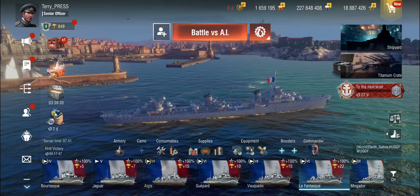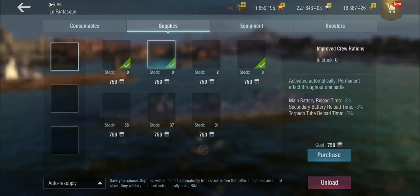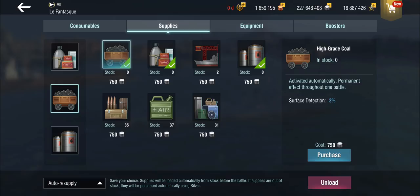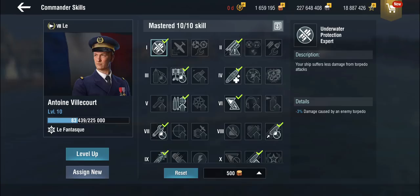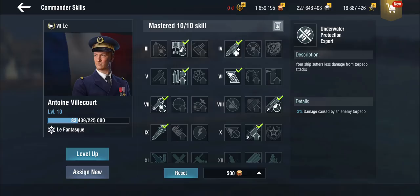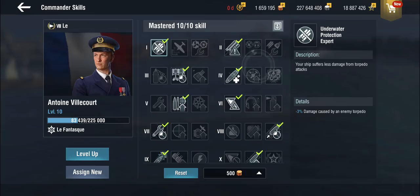I personally prefer a more aggressive playstyle. You could even trade out the high grade call here for surface detection for the preventative maintenance pack, but it's not going to make a huge difference. But given how much damage she takes, definitely also worth it. Commander wise, I actually have put a level 10 commander in here just to get the two relevant skills for the engine overload and for the rapid reload, because these are really, really essential skills that you want to have in these things.